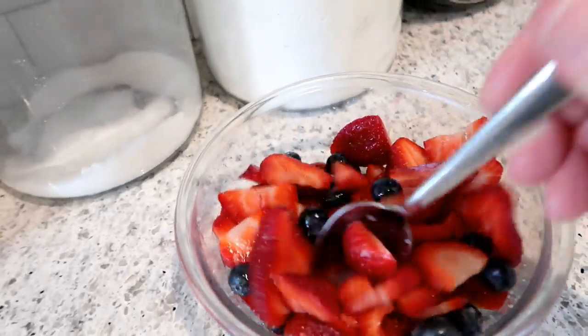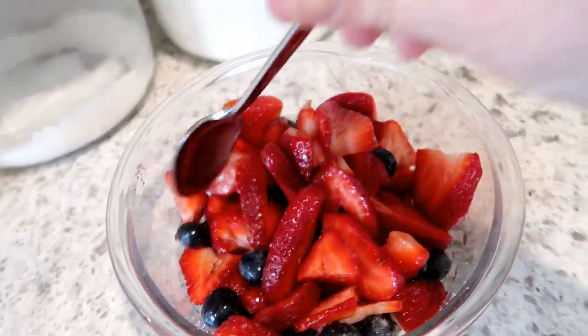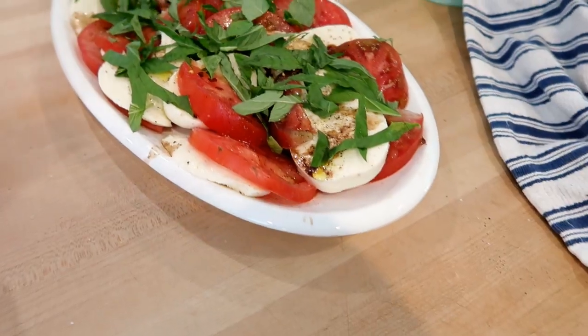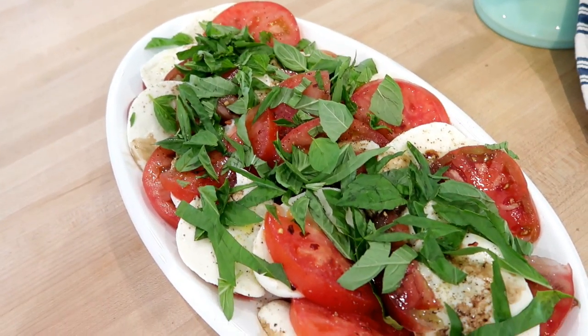For the angel food cake also, I have some strawberries and blueberries that I just put a little bit of sugar on, and that will go on top along with some whipped cream. I also made caprese salad. Yum.